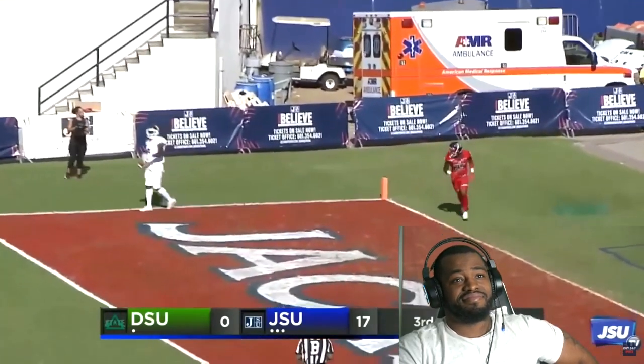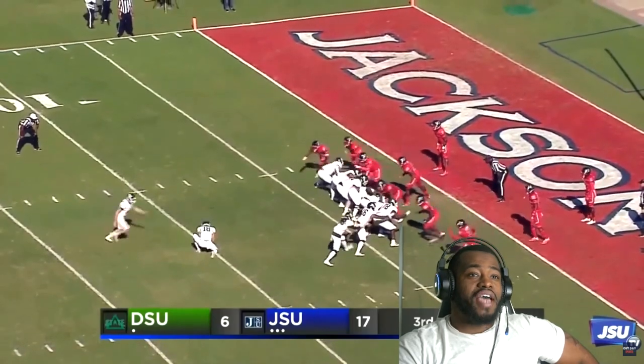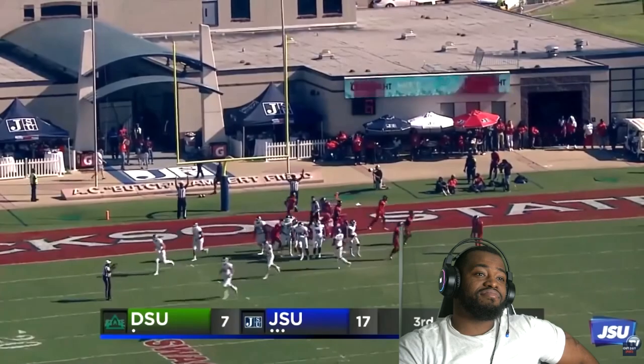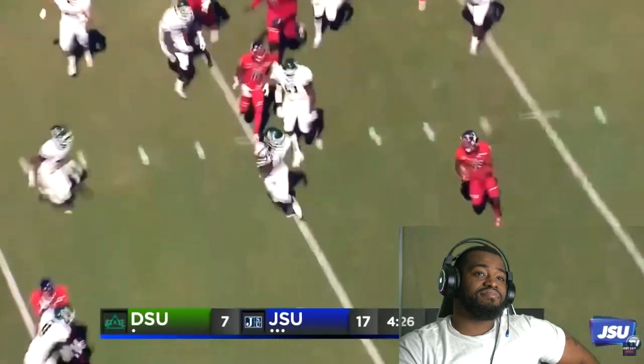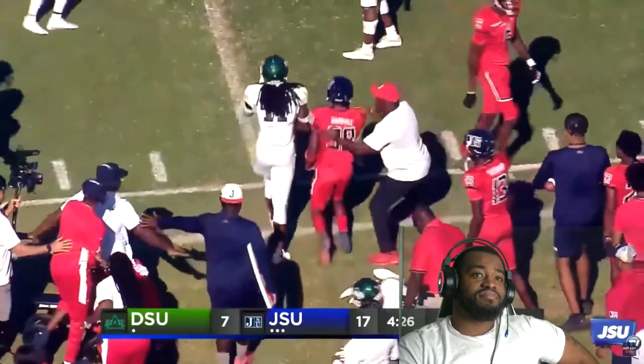What a touchdown. Wow. 17-6. Point after on Isaiah Baldwin. Kick is up, and it is good by Delta State. So hopefully the offense will get going and get some more points. Shadeur remains at quarterback. This is Santi Marshall, taking it across the 35 before being dragged out of bounds.